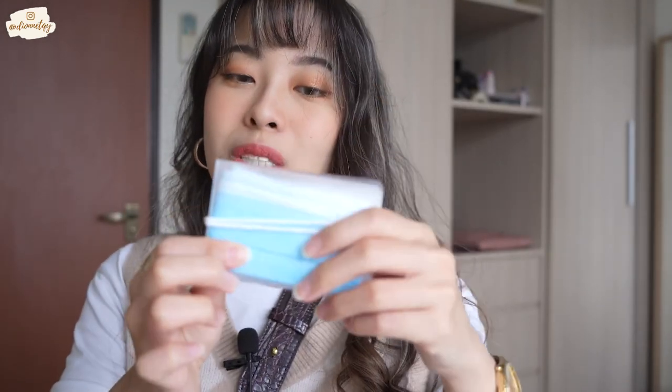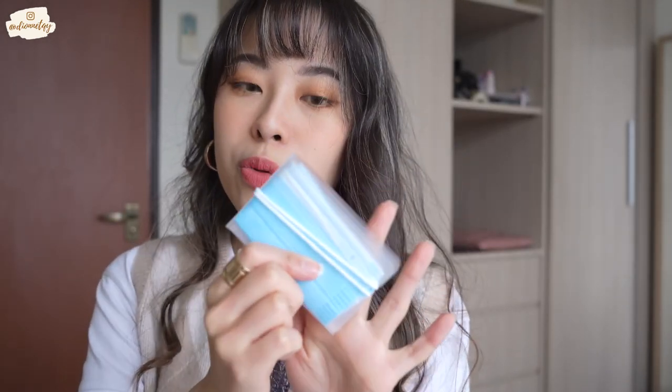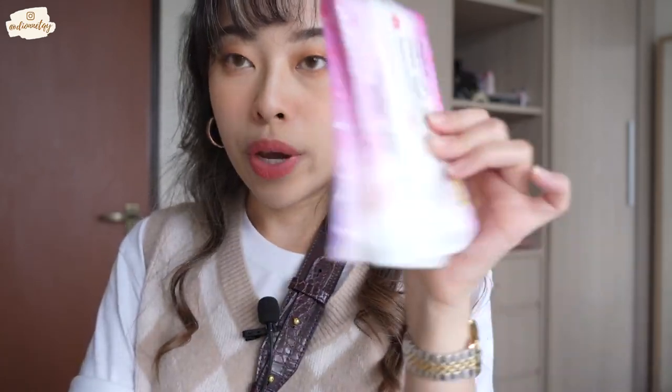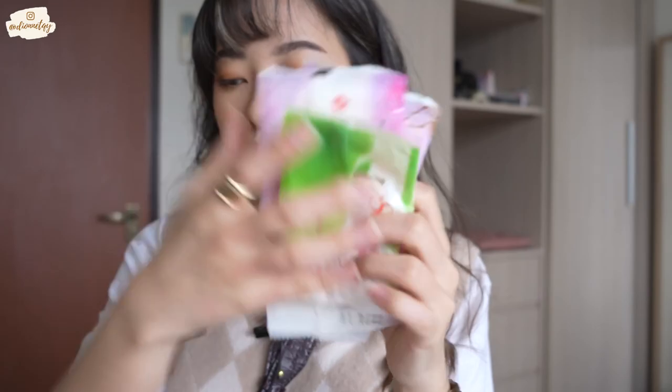The most important thing these days is a mask. So I normally carry an extra mask with me and a mask holder in case the mask that I'm wearing just breaks or something. So I normally have one extra one. And wet wipes and tissue.